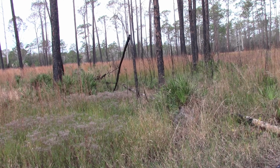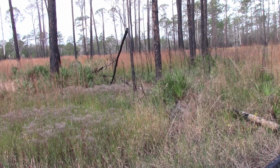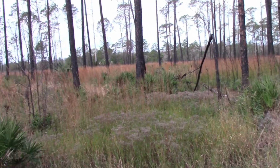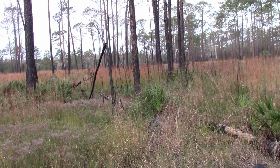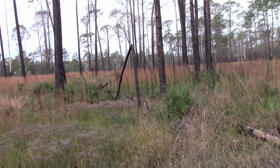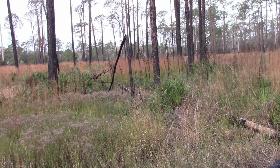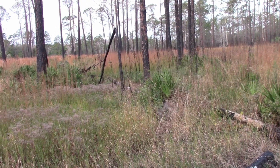And this also burned over here too, sometime last year. It's all growing back up, but you can still see the black on the trees from where it burned out here. When they burn this, it doesn't kill the pine trees, not usually. It'll kill off the vegetation and stuff, and then it'll grow back.